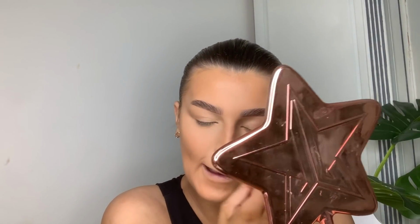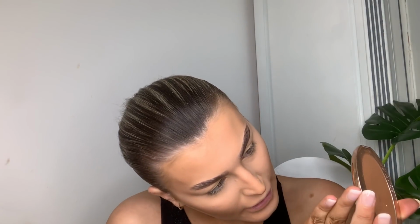Then I do the same basically all over my T-zone, or anywhere that I haven't cream contoured. Next, we move on to bronzer before he chats more shit. I am using the Charlotte Tilbury new airbrush bronzer, in the shade 3 Tan.